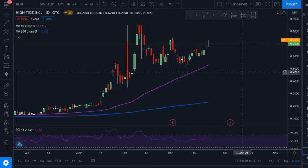And today we'll be going over High Tide Inc., ticker symbol HITIF. Now, we have some pretty significant news here affecting High Tide as they have just announced a new filing with the SEC. And we also have a huge catalyst in the upcoming weeks that if you are interested in High Tide, you are definitely going to want to know about. So we'll be going over those two things a little bit later in this video, and we'll also be going over my technical analysis as well as some price targets and some supports and resistances that I think you guys could use if you are trading on High Tide.